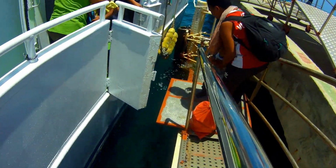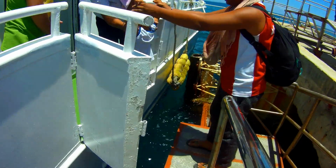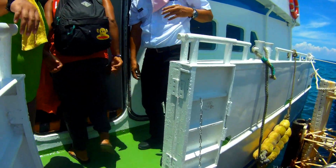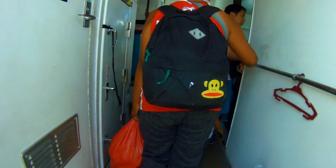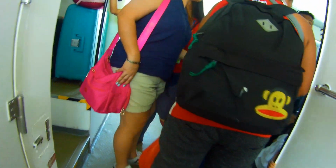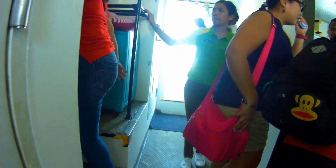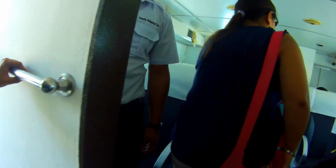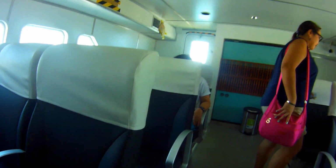Boarding here, watch your step. Don't want to fall in between the dock and the ship, I'm quite certain. I paid 380 pesos, I believe, for an air conditioning seat down below, and I took a look at that and decided to go up above where I could get a lot better view. We were moving along at a pretty good clip and had a nice breeze up there. I never did feel uncomfortably warm.